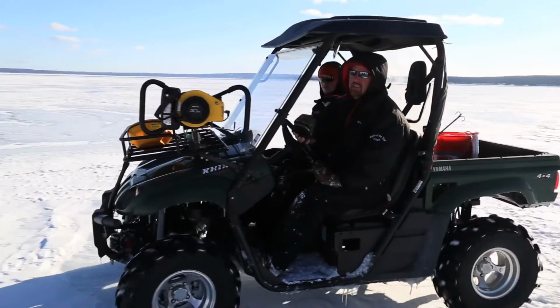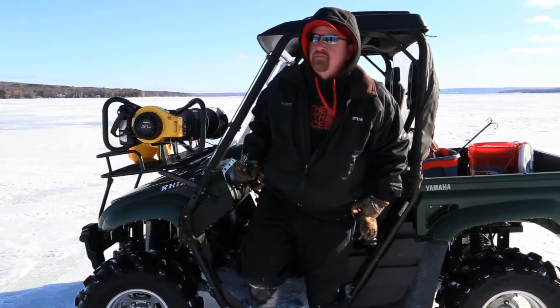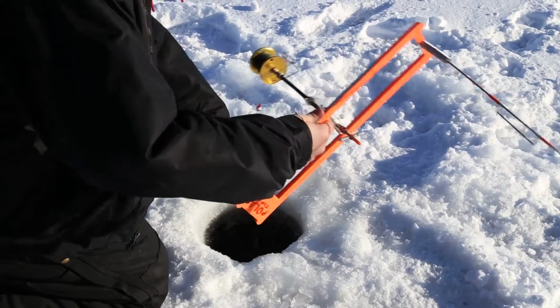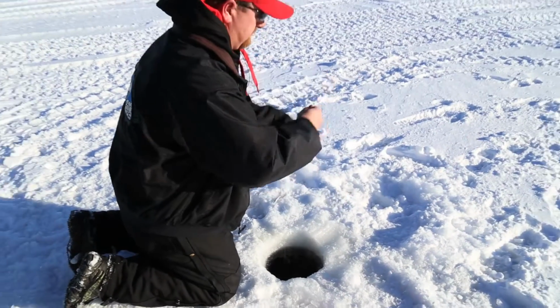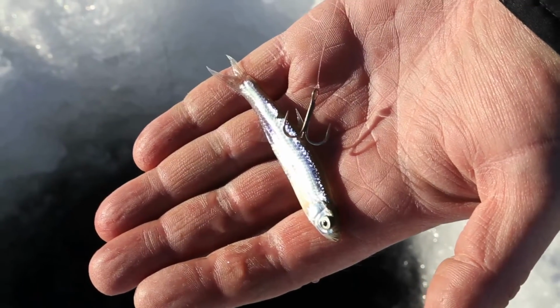As the afternoon went on, the bite remained just steady enough to keep us busy. If we weren't dealing with a fish, the brutal weather conditions had us constantly checking tip-ups and reopening holes. This style of fishing requires constant work, especially on cold days. Today with the wind, you've got drifting snow, and it's pretty tough when they're light biting like this. You've got to constantly go around and check your lines.